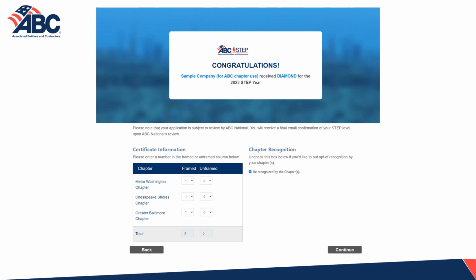At the bottom of this page, you're given the option to request a number of printed certificates you'd like to have provided by each of your chapters. Please note that this is only a request, and ABC National cannot guarantee its fulfillment. We encourage you to reach out to your local chapters to find out more information on ordering physical copies of your STEP certificate. You also now have the ability to opt out of public recognition altogether if you so choose, by unchecking the chapter recognition box.